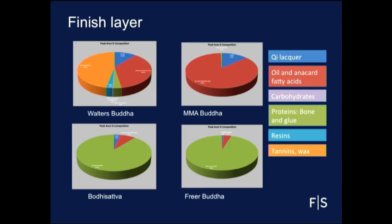I expected the finishing layers to look more like the Metropolitan Buddha, with a larger amount of the lacquer in blue and oils in red.